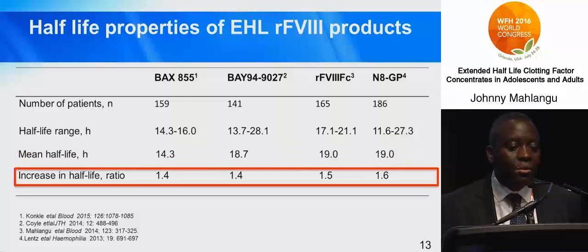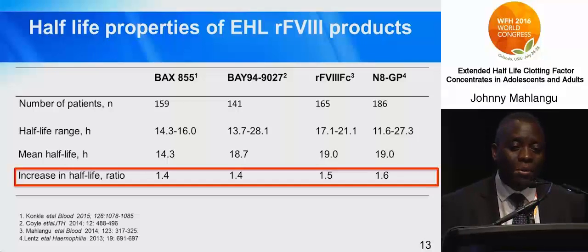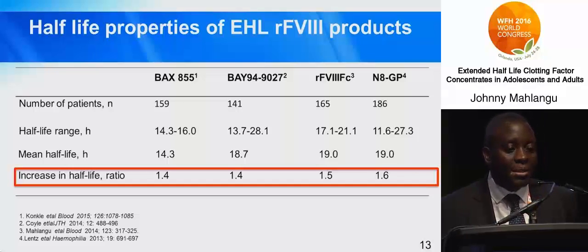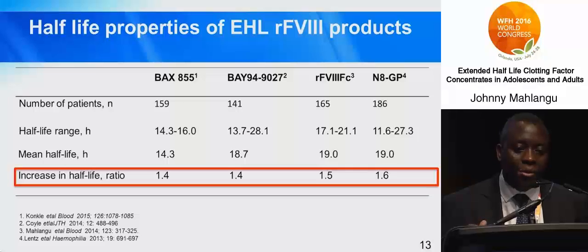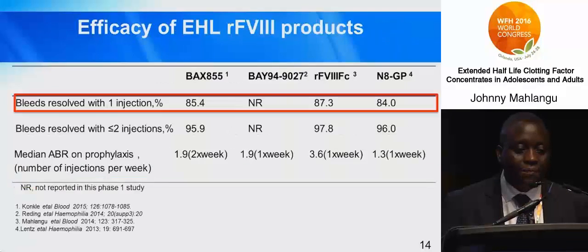So essentially, we're looking at an increase in half-life over the standard half-life product of 1.4 for 2 of the products, 1.5 and 1.6, which is, in the big scheme of things, as you'll see in the recombinant factor IX product, actually a minimal increase. And the reasons for that, I think, are obvious to this audience, that there is a requirement for factor VIII to be bound to von Willebrand factor, and none of these recombinant proteins actually have von Willebrand factor in them.